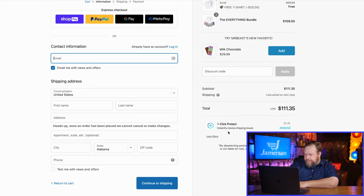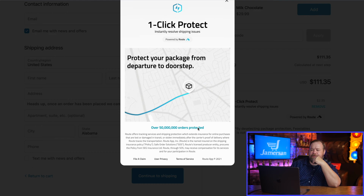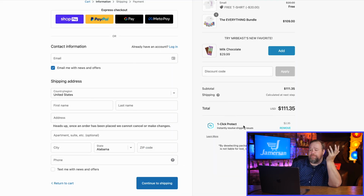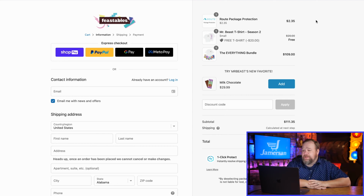One-click protect. Route offers tracking services and shipping protection, which extends insurance for online purchases. Like, I get it. They're trying to cut down on fraud, but I don't like the fact that they didn't ask me if I wanted package protection. Like, it's not on me to make sure the package gets to me. And you just charged me $2.35 to force me to insure the package.